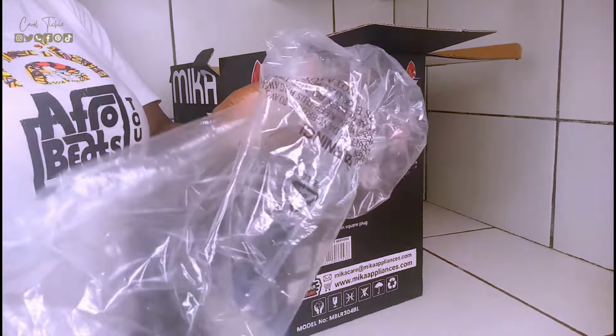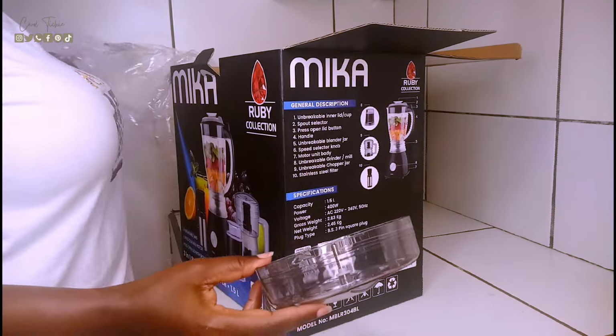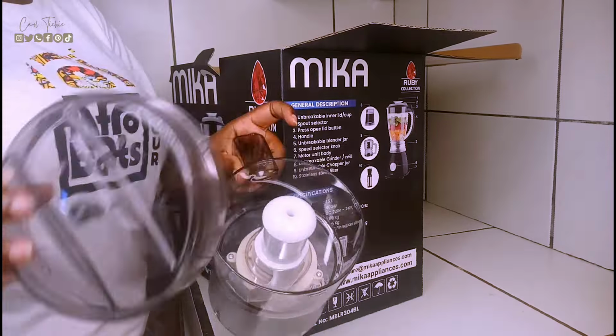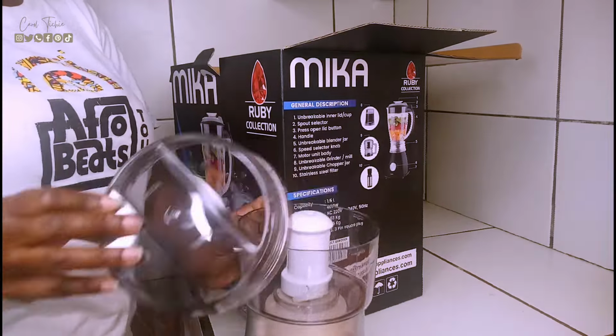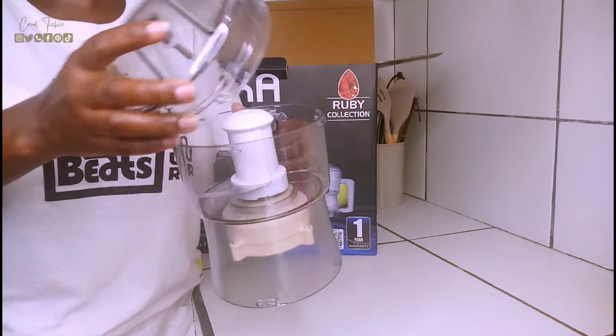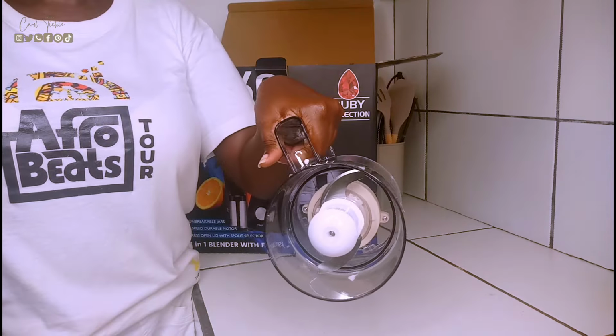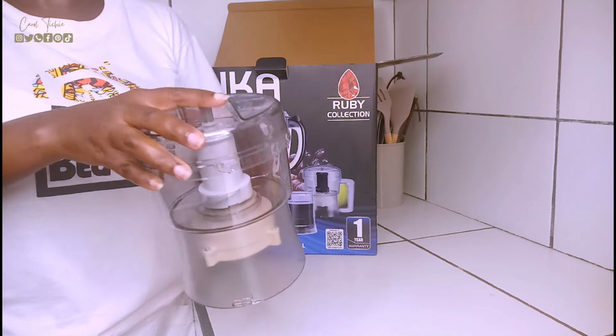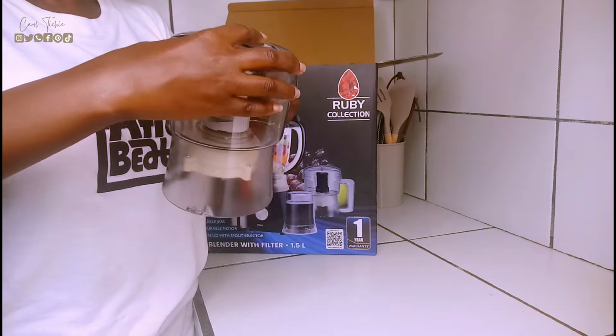So there you see the warranty and you saw the manual. Now we're getting into checking out the chopper. I love this. It looks like a food processor. You can check it out. It has that sharp blade inside. And yes, it looks like a mini food processor.